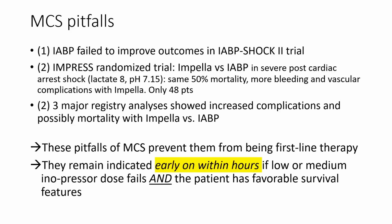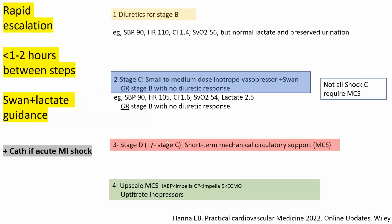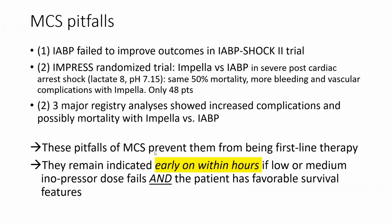But all of those are just for you to understand that we are far from being certain that any mechanical circulatory support improves outcomes in cardiogenic shock. We like to believe so, and it is very much integrated in any algorithm, but just know that caveat. And those caveats prevent MCS from being first-line therapy.